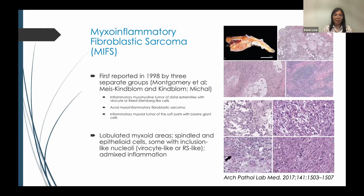So what about mixed inflammatory fibroblastic sarcoma? This entity was described in 1998 by 3 separate groups, which gave it 3 separate names, but it was apparent that the 3 groups were concurrently describing essentially the same entity that is now termed mixed inflammatory fibroblastic sarcoma in the current WHO classification. It's a rather more lobulated lesion, typically with myxoid areas that form distinct lobules with spindled and epithelioid cells.